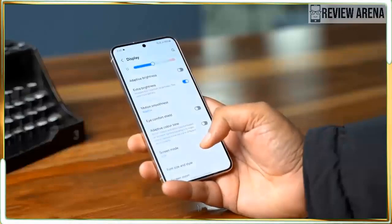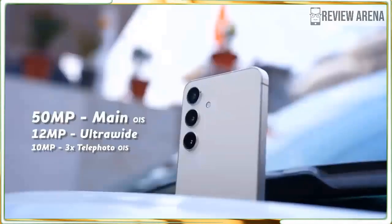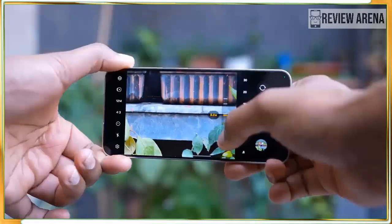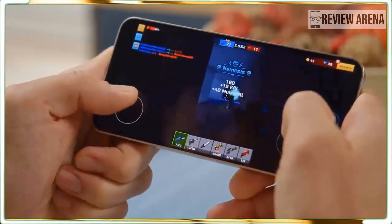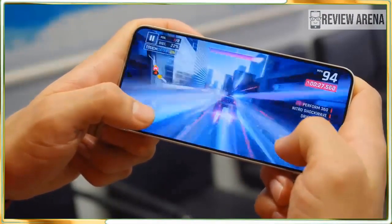You can play games like Call of Duty Mobile at the highest settings and still hit 60 FPS. You can run Adobe Lightroom and watch your photo edits happen in real time as you move the sliders. You can run Samsung DeX and open multiple windows on your monitor simultaneously. There's a ton of power packed into this phone.